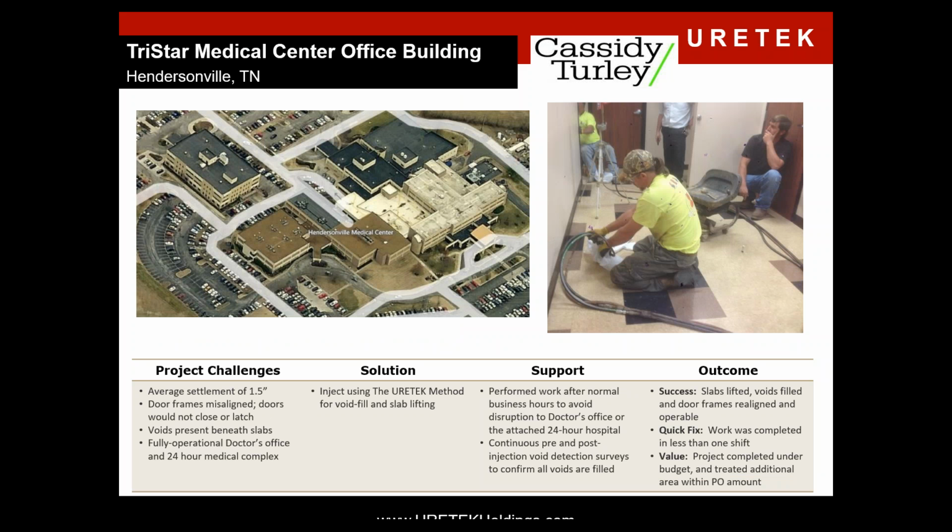More night work at this project. This time it was a doctor's office, and we had to lift slabs to make the equipment, doors, and furnishings all operable again.